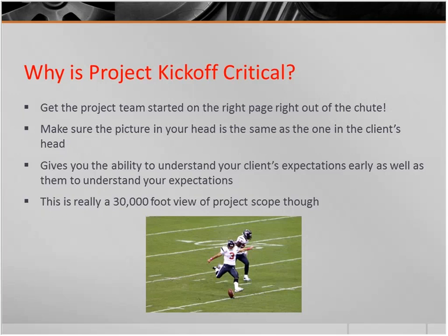But think about it in terms of this really big picture, 30,000-foot view of project scope. You're not drilling into a ton of detail, but you're really talking about what it's going to take to deliver the project, and trying to get this 30,000-foot view picture in your head and the client's head the same. And we found that to be the biggest reason why.